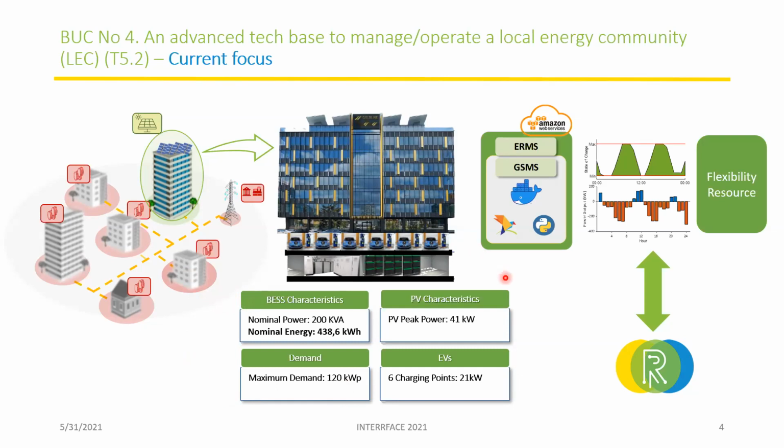And in addition, the building counts with solar rooftop PV that has an approximated capacity of 41 kilowatts and some charging points for electrical vehicles that add up to 21 kilowatts. So this is in terms of hardware that the intelligent distribution node has. But in addition, we're developing the whole control platform, which is a cloud-based control platform, and counts with different modules.